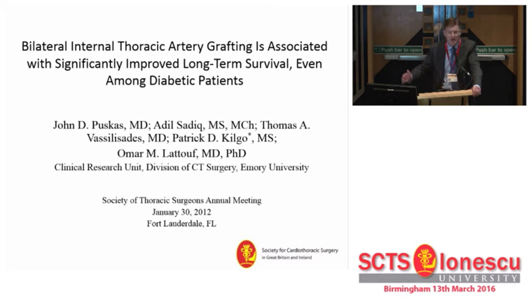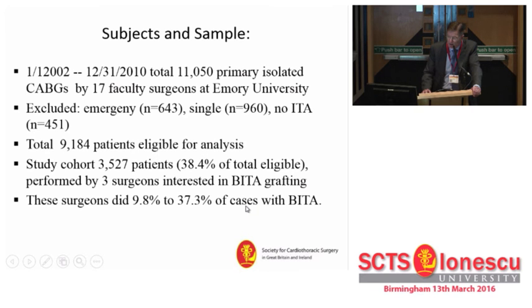Now, freedom is sending us mountains of patients with diabetes. Do the same rules apply? No one had actually ever looked at that. So we did. And we presented this at STS a few years ago. This was a sample of 11,000 primary coronary bypass patients performed by the entire faculty at Emory University, excluding emergencies and single ITAs, single vessel disease. We had about 9,000 patients.